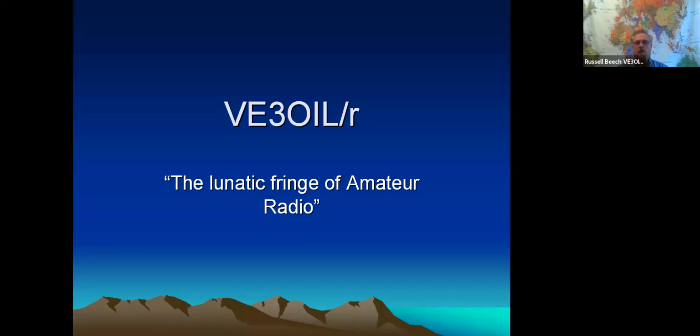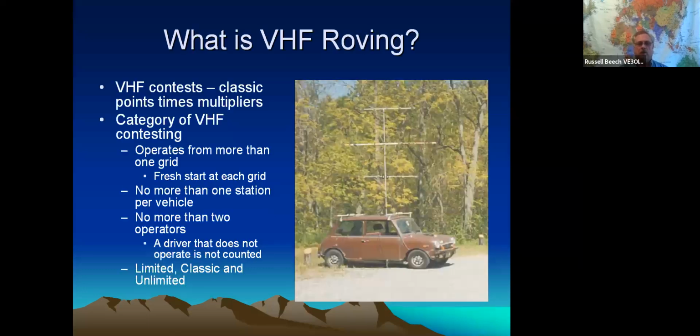So what we have is a statement of what VHF roving is. Very simply, it's moving around from grid to grid inside a VHF contest, exchanging multipliers in that area. The VHF contests I'm talking about are classic number of points times number of multipliers. The 4-digit grid squares are the multipliers, and rovers move in between those during the contest.